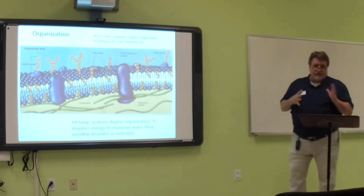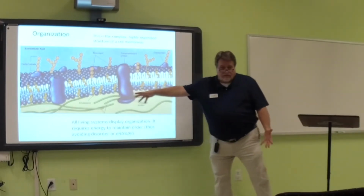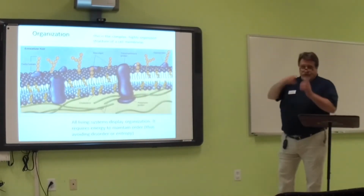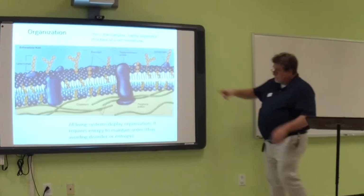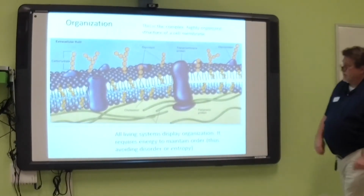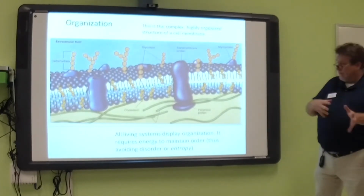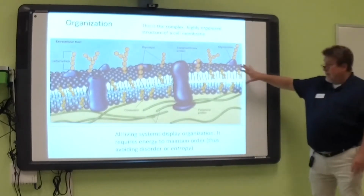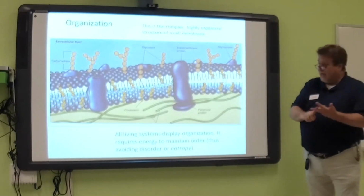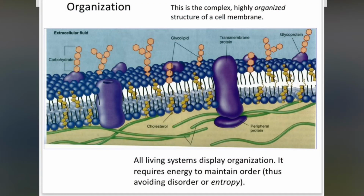All living systems display incredible organization. What you're looking at here is a model, obviously, but this is how biologists depict just a single membrane of a cell. Not just a single cell, just the membrane that surrounds it. It has all of these complex structures and molecules. They have proteins and glycoproteins and lipids and phospholipids and all these incredible structures on a molecular level. And these things have to maintain integrity, and they have to stay in a certain order. If you want to maintain order, it requires lots and lots of energy.